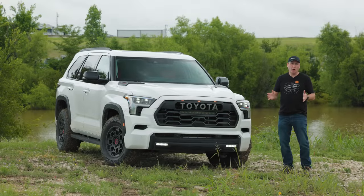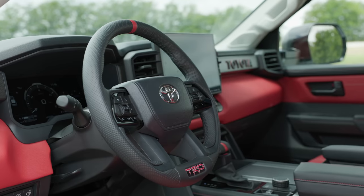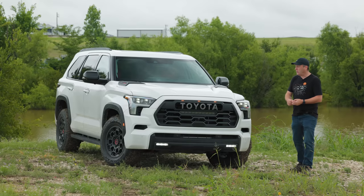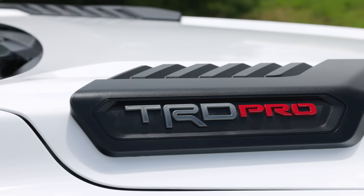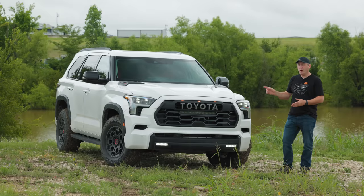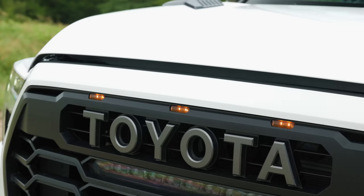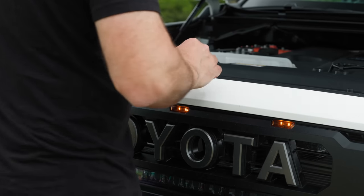Long an underdog in the large SUV segment, for 2023, Toyota's pulling no punches with this new Sequoia. Today, we are going to look at this loaded TRD Pro and see how it drives, how the features come together, and what are some of the problems, because, sorry, it's not perfect. Now let's dive in to all the details.